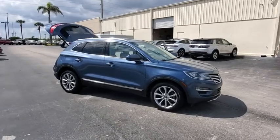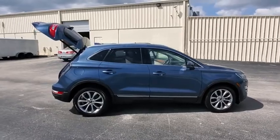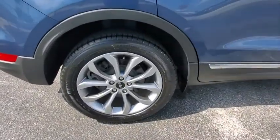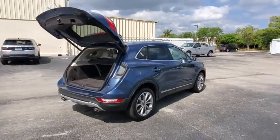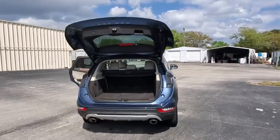You are going to love the 2018 Lincoln MKC. The Lincoln MKC is a stylish and nimble handling luxury crossover vehicle. With a long list of standard features, the MKC is sure to please. The exterior and interior offer a contemporary look that is sure to turn some heads.